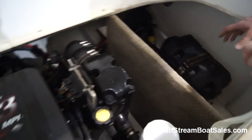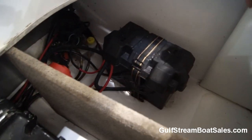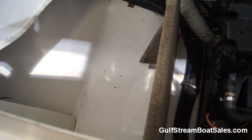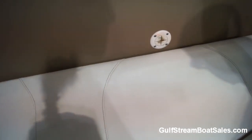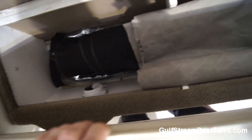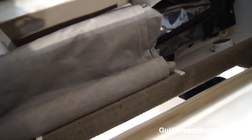The battery's down in here. You can see we've got these two dividers either side of the engine, so you've got room for storing fenders, ropes, and bulky gear either side of the engine bay. And then we've also got storage underneath the seat base as well. At the moment we've got the camper covers and the tonneau cover down in there, but again, it's big enough to swallow up loads of gear.